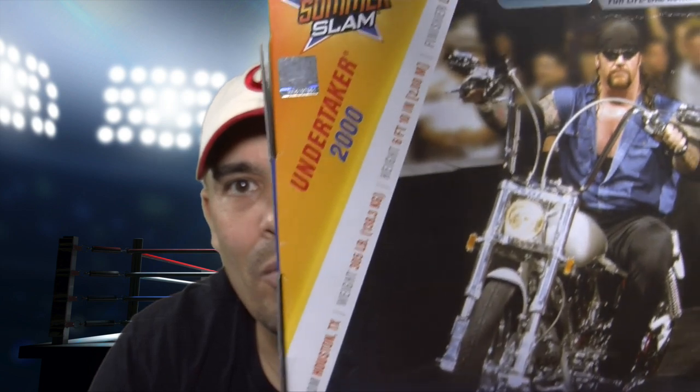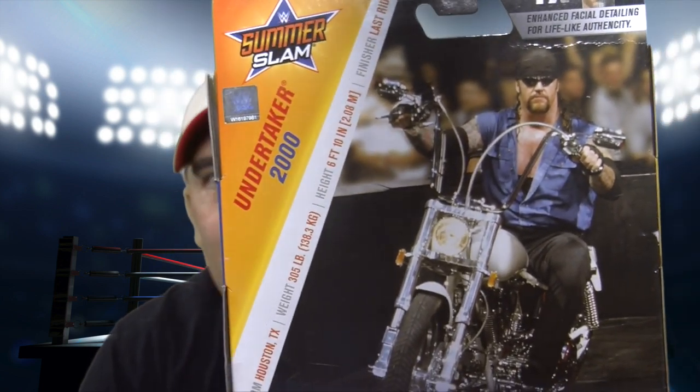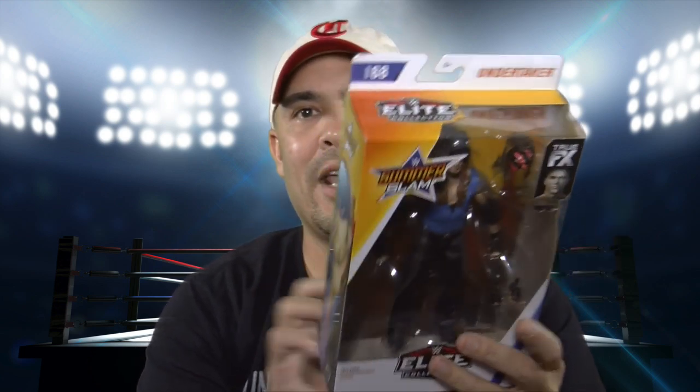This one right here is another Undertaker. I am the American Badass right there. And there is Taker, and you could see right there when he came out on that motorcycle. It's Kid Rock's American Badass. Very, very awesome. I really wanted an American Badass Undertaker. Probably my favorite version of the Undertaker, watching him all these years.